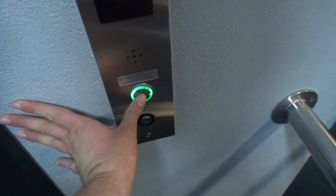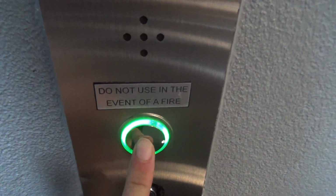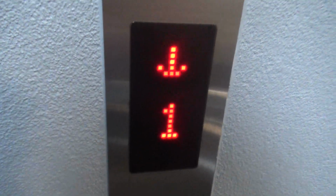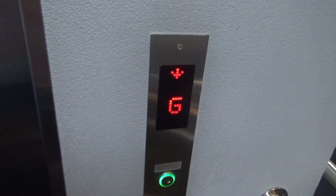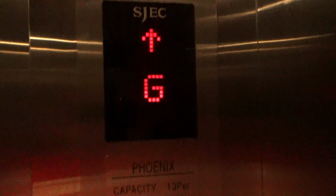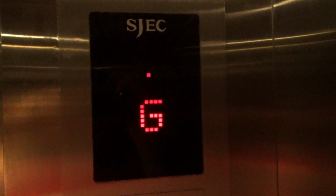This is the lift at Levin Library. It's an interesting call button. That sounds like someone's phone when it's not mine. Interesting. It's an SJEC MRL installed by Phoenix. It's an MRL.